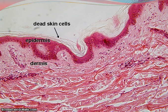This is just showing you the dead skin cells that we do shed. And again, that is from the outer layer, the epidermis.